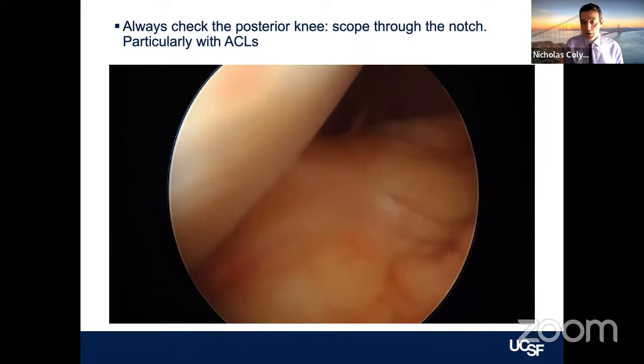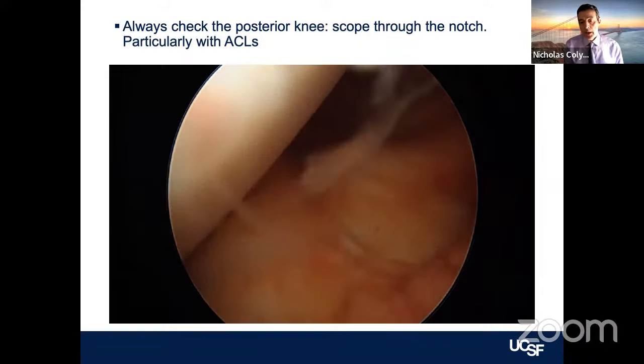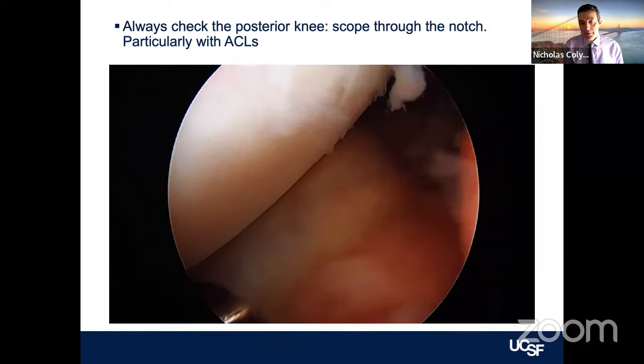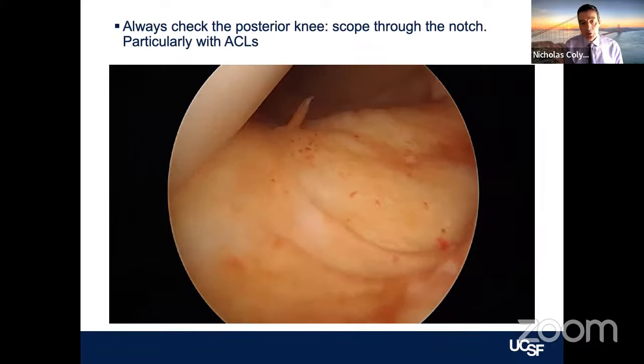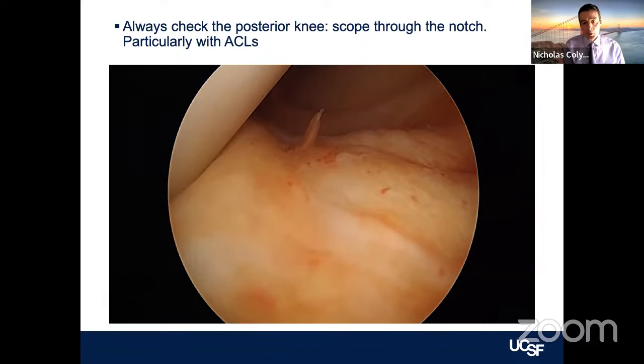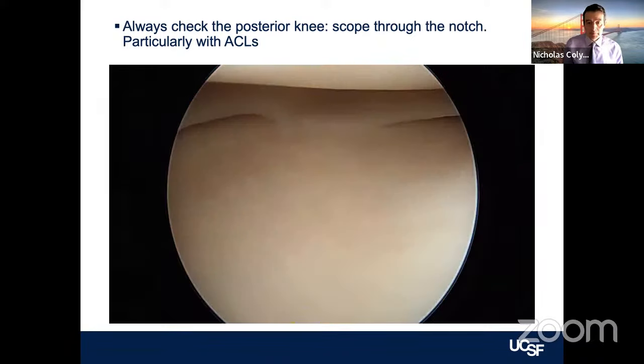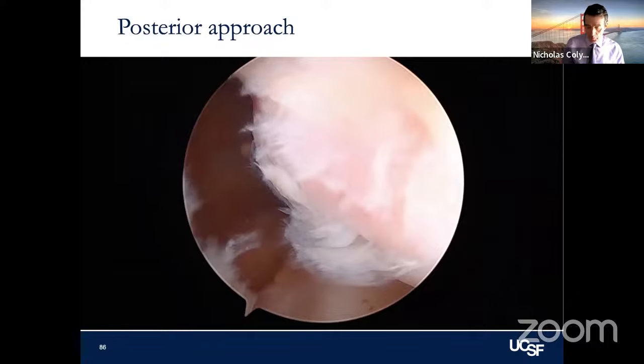This is a normal knee, no ramp lesion. But you can see how I've got the probe back there pushing and pulling, just making sure that in this ACL I don't have a ramp lesion. Even if I suspect it on the MRI or don't suspect it, I'm going to always look. The key is to always look. If you do have a ramp lesion, you want to repair it posteriorly.